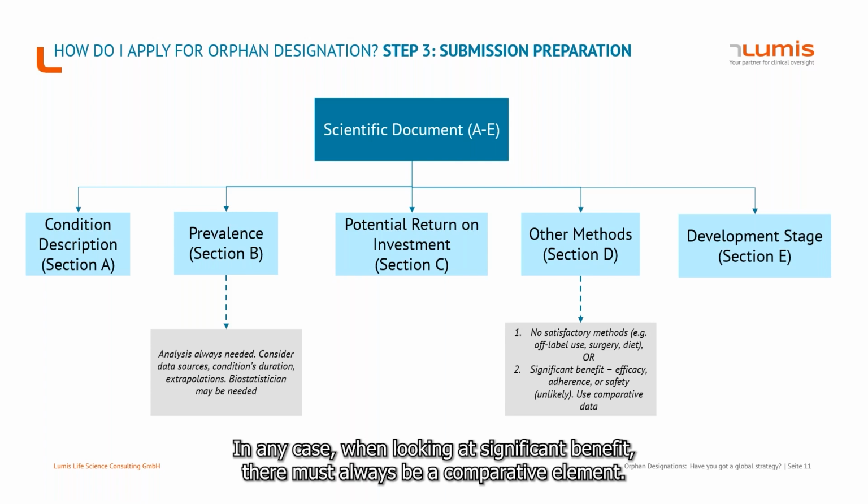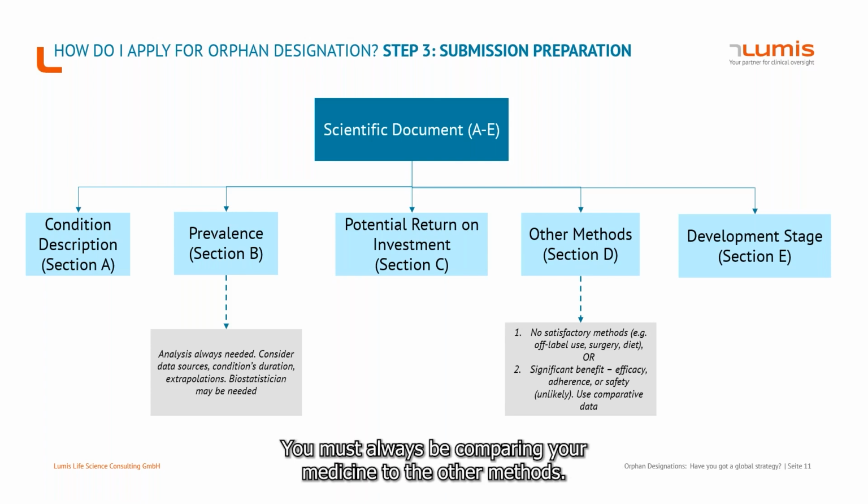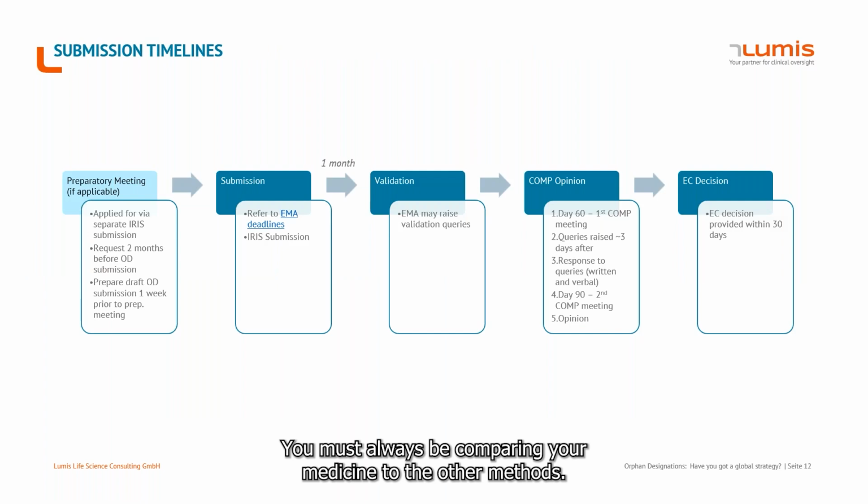In any case, when looking at significant benefit, there must always be a comparative element. You must always be comparing your medicine to the other methods.